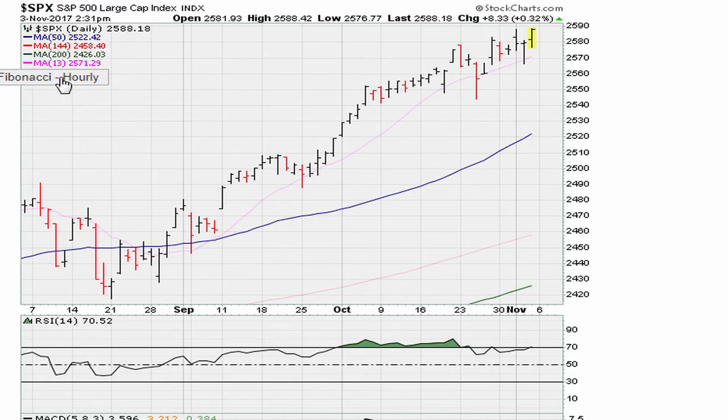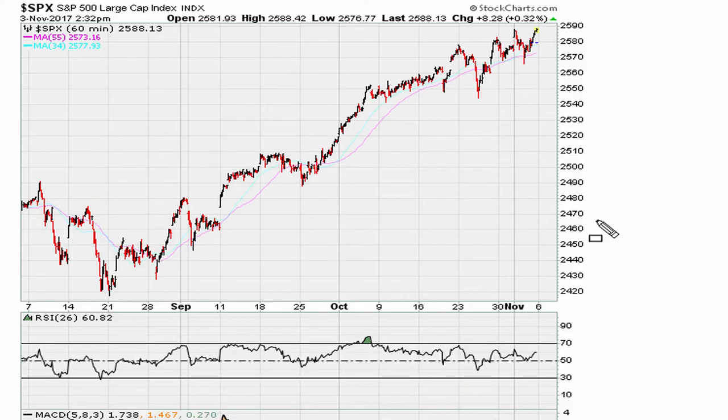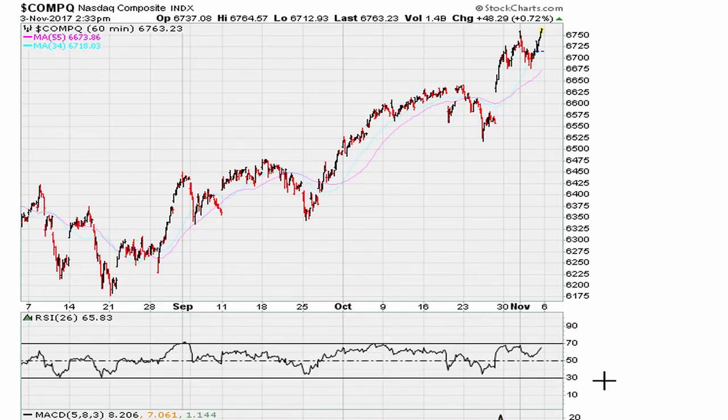Now, if you're looking for reasons why the market should start showing pullback evidence, we can find this on the hourly. This is true for pretty much all of them. This is the S&P 500. Let's take a look at the NASDAQ, and they're pretty much the same. That's the NASDAQ, and let's take a look at the Dow.